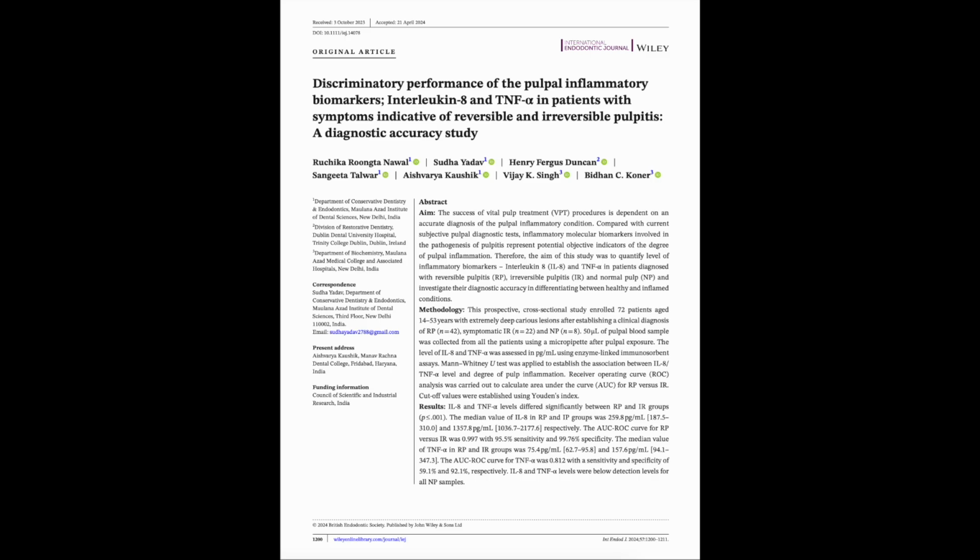This study enrolled 72 patients aged between 14 and 53 years old with extremely deep carious lesions. They included 42 teeth with symptomatic irreversible pulpitis and 22 teeth with normal pulps, which was the control group, having sound, unrestored, non-carious vital pulp, which were indicated for orthodontic extraction or elective root canal treatment before the prosthodontic intervention.